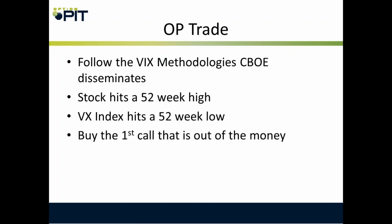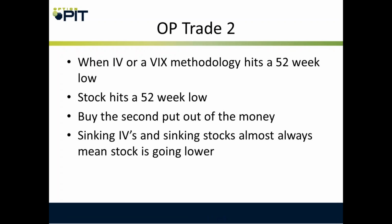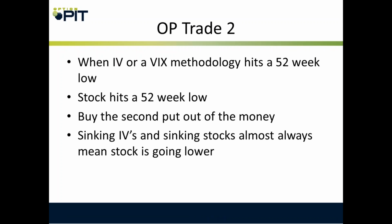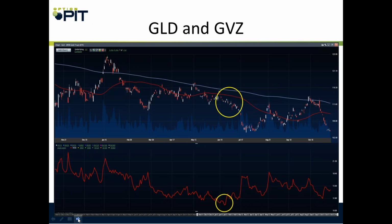All right, here's the other one that I like. Here's Tesla. So when IV or a VIX methodology hits a 52-week low and the stock hits a 52-week low, so we got low vol and low stock price, buy the second put out of the money. Sinking IVs and sinking stocks almost always mean the stock is going lower. Why do you think that is? Right, people are just selling the stock instead of hedging. Here's gold. We saw that in gold and GVZ a while back.